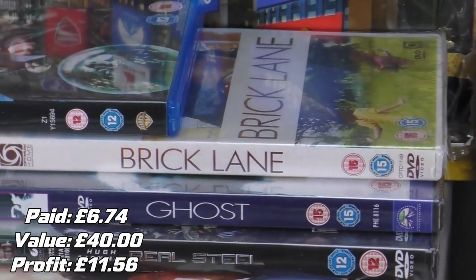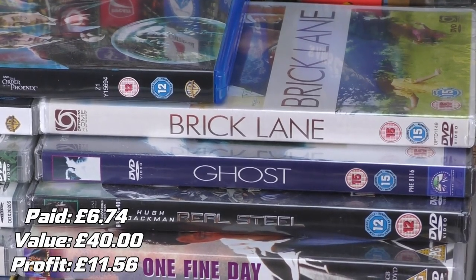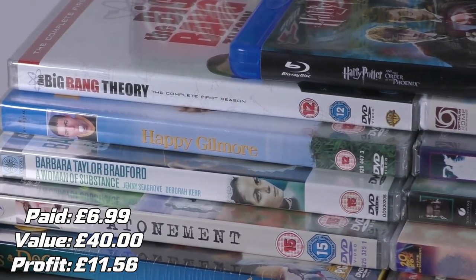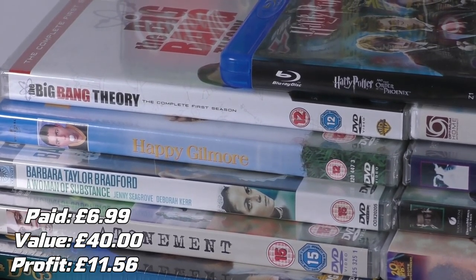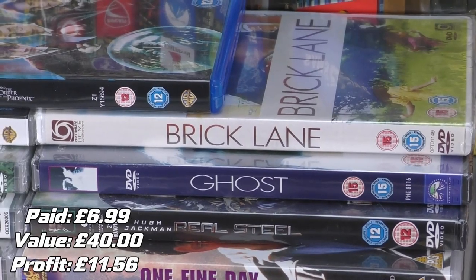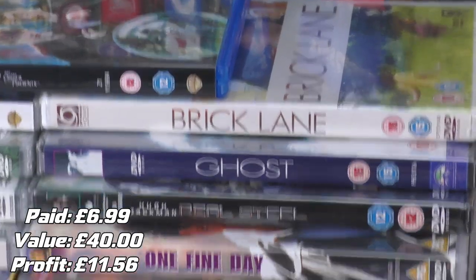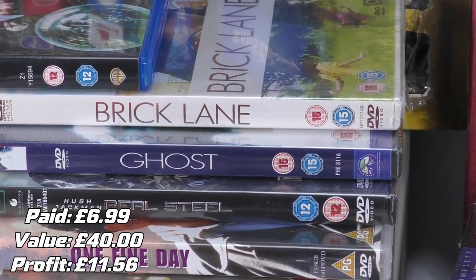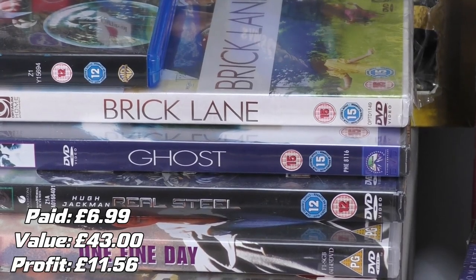Then we move on to the next pile, and the first DVD we've got there is Brick Lane. That one we paid 25p for. We actually got Brick Lane, Big Bang Theory, Happy Gilmore, Woman of Substance, and Atonement as four. I thought that was four for a pound or five for a pound, I don't know. But that one also came from Age UK. That was where they came from. So yeah, Brick Lane, 25p, sells for about, where am I looking? 25p, £3. So that would only make us about a 15p profit.